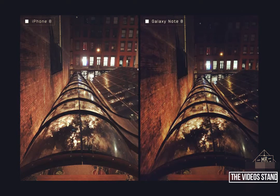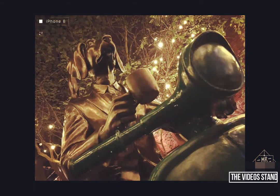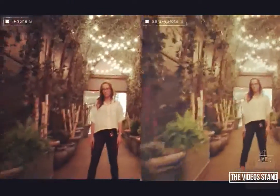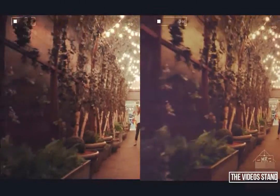If you've been following me on Instagram for a while, you know I almost exclusively shoot with Android phones, most recently the LG V30 and Samsung Galaxy Note 8. But in almost all of our side-by-side shooting this week, the iPhone has rendered pictures with less noise, or pulled more light from a scene, or done a better job stabilizing a bumpy walking video.